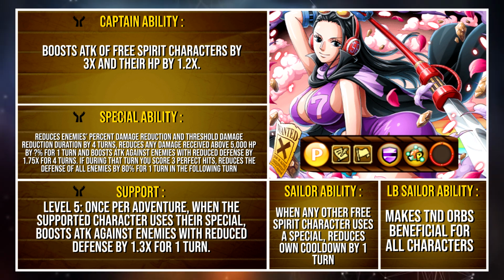Overall, I would say that Robin is a good unit, but I think she has flaws and her special is definitely not optimal. Does that make her not usable? Absolutely not. At the end of the day, she is cerebral, free spirit, with a very decent special and also limit break abilities, so I think you can definitely use her in teams. To give you an example, she can be very helpful in the current arena versus Mihawk in stages 3 and 4.